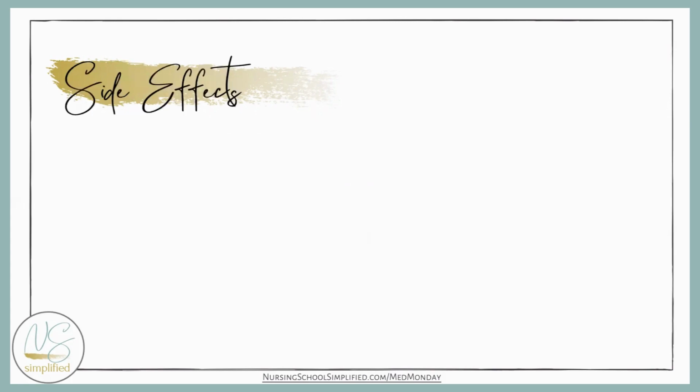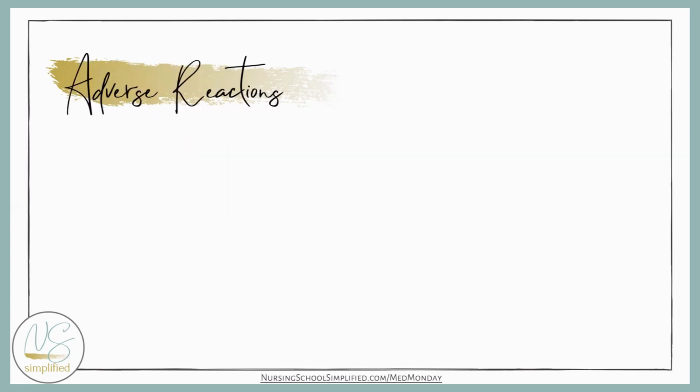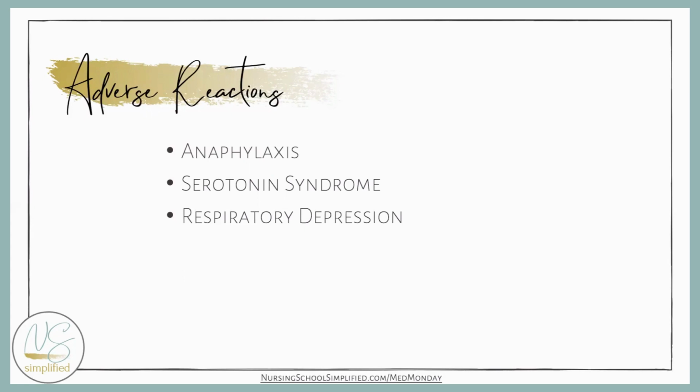ileus. Side effects, remember these are non-life-threatening, but we still want to monitor for them. They include drowsiness, dizziness and confusion, bradycardia, hypotension or tachycardia, nausea and vomiting, constipation, and urinary retention. Now, our adverse reactions, remember these are life-threatening, include, as always, anaphylaxis, serotonin syndrome, respiratory depression, and bowel obstruction or paralytic ileus.